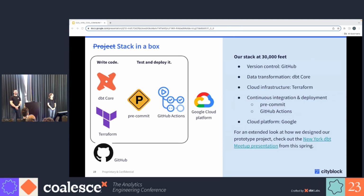So this is our stack in the box, our 30,000 foot view, where we're using GitHub for our version control. Data transformations, we're using dbt core, obviously. Our cloud infrastructure, we're using Terraform. Our continuous integration and deployment, we're using pre-commit and GitHub Actions. And then we're using Google for our cloud platform.